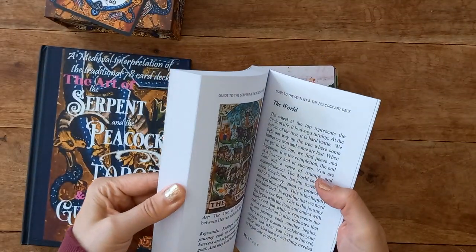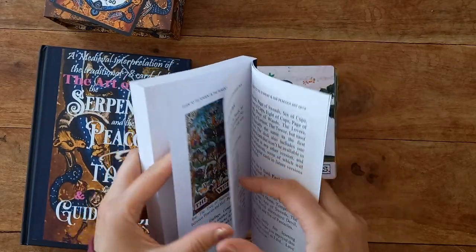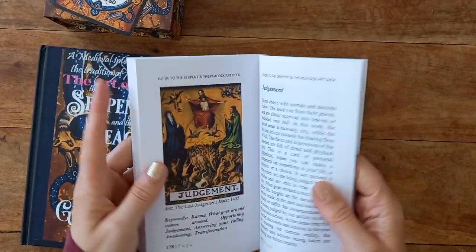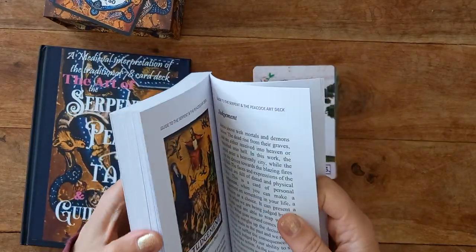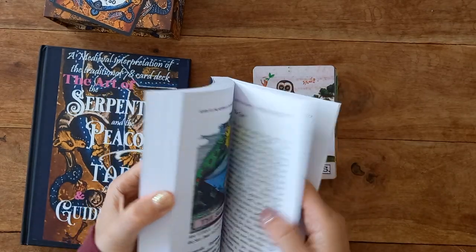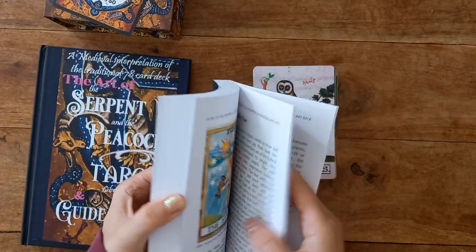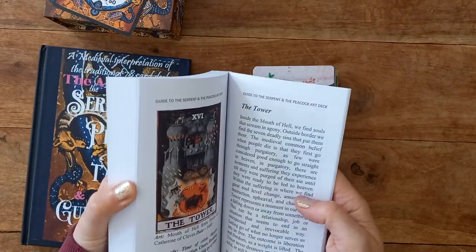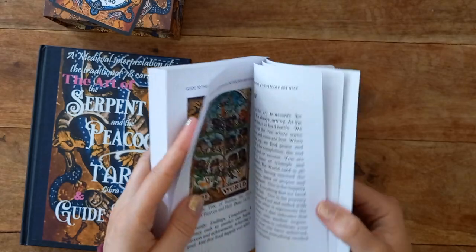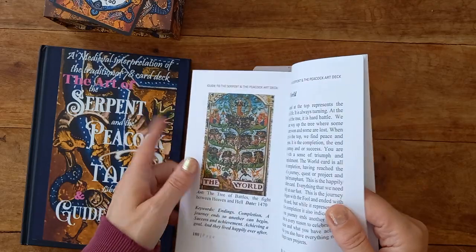I'm guessing this has the extra cards in it. I think, is this the New World card that we've got? New Judgment. Two Judgments. The Sun. The Moon. Okay, so they're all in order. So we have the Moons. So this book has been created to hold the cards that are in this deck, along with its extras, which is quite nice to see. I just didn't see that World card in that book. I'll go back and have a look.